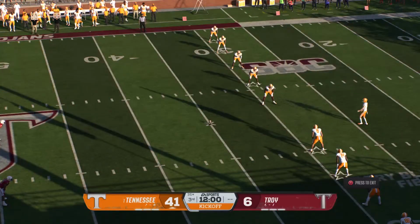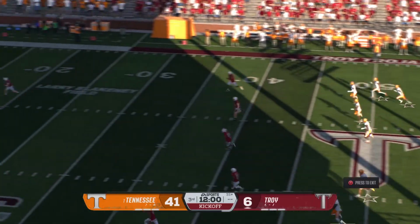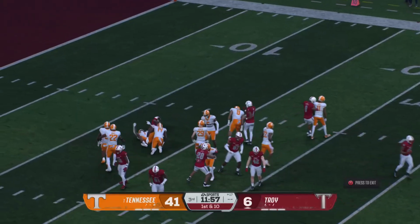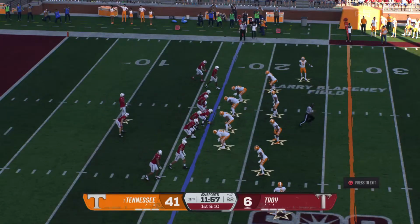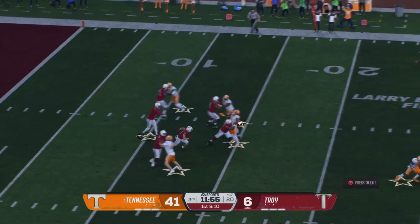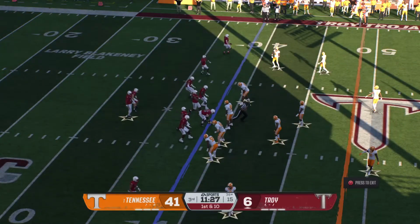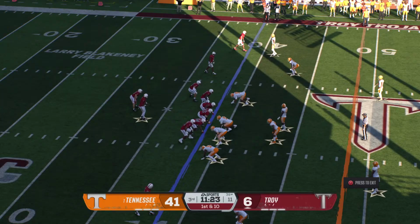And the Vols will kick it away first, and we'll start the second half. And he takes this from inside the 5. Didn't find any crease in that kickoff coverage, and he'll be stopped at the 17. Now the Trojan offense returns to the field. To throw, it's Madden. Working the middle. And they'll get it to the 39-yard line, and they'll move the chains. Big play to start this drive. Now they'll snap it from the 39.